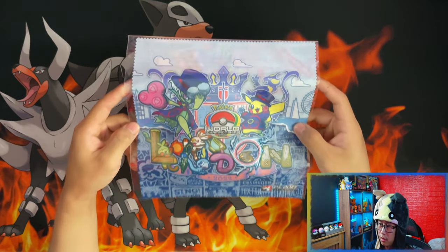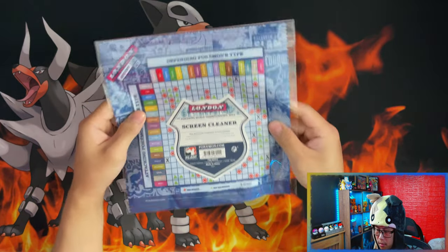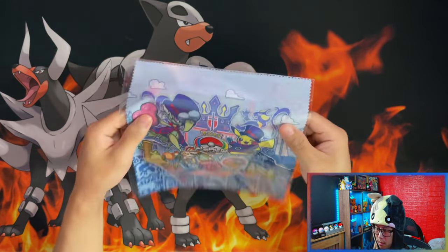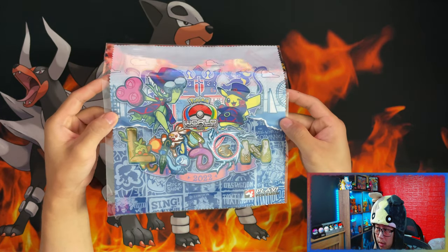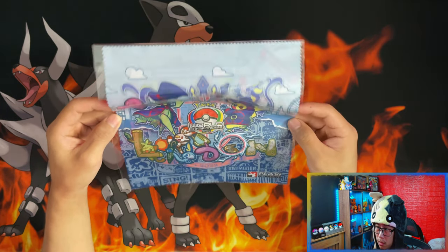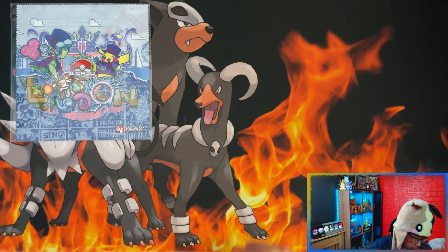So starting things off, this is what you got on the last day for free. It's a screen cleaner. Decent as a collectible. It's London 2022 logo, World Championships 2022. That's the screen cleaner. I'll keep it sealed. All of this stuff I'm probably going to keep sealed, guys.